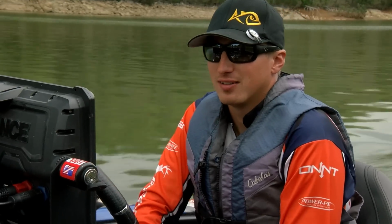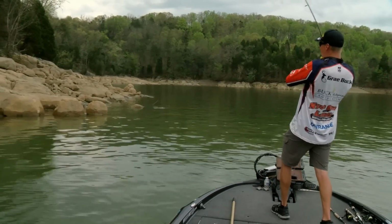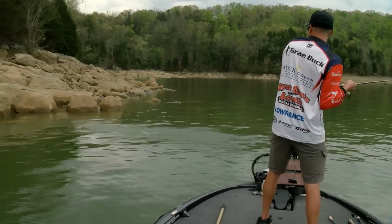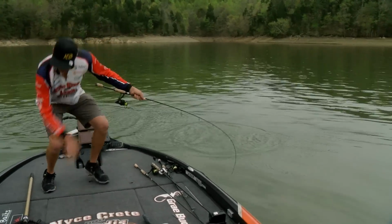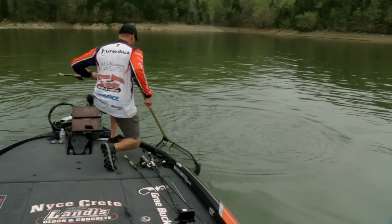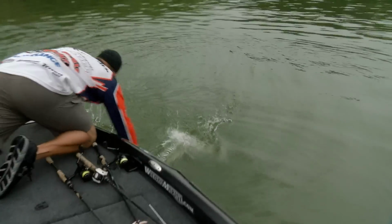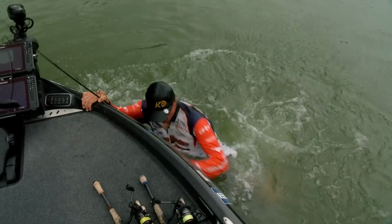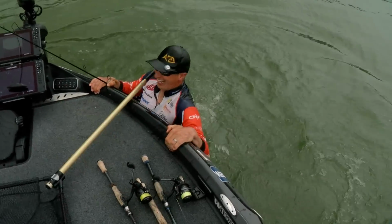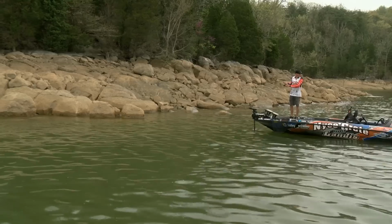Kind of worked my way down the bank. I marked it. I came back about 45 minutes to an hour later, hooked her again. There she is. And I'm like, this time I got her. Stay on there. Stop. Oh no. At that point, it was personal. I was getting that fish.